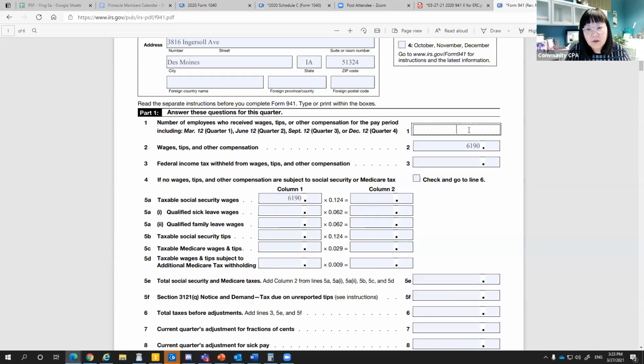So number of employees, I'm going to say that's 7. And gross wages, I am going to make it simple, 70,000. So that is my gross. And withholding, I only withheld 6,014.03. Don't ask me why I picked a weird number, because I was just being lazy and using a file and making number changes. I didn't change the federal tax number. So here we go.